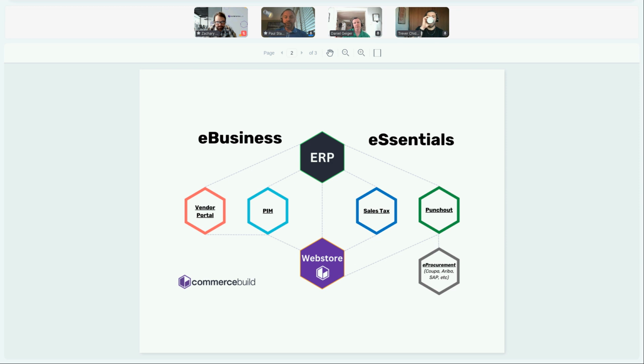But really, we've got other solutions here that we've been working with over the last year or so, really trying to pull in e-business solutions that are really going to help drive your business forward in many different areas, and specifically in areas that typically interact with the ERP system and with the web store too.